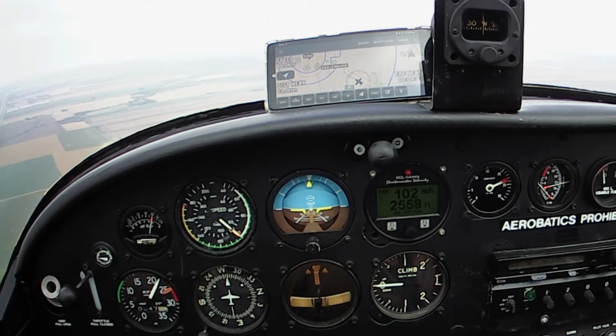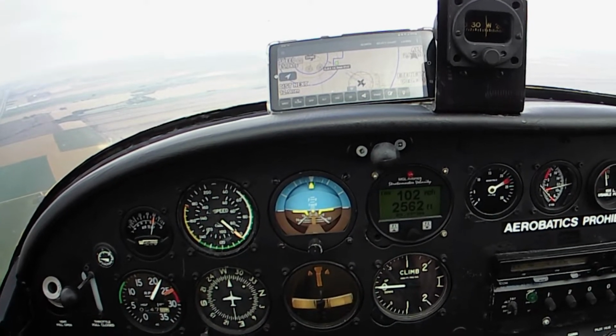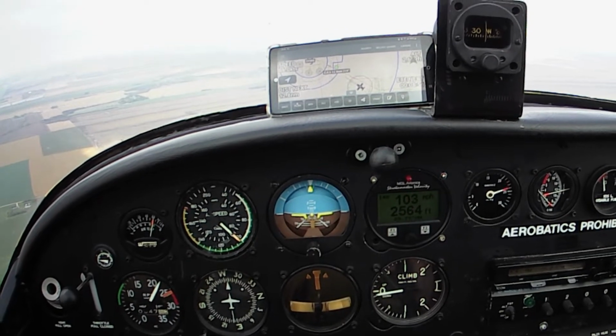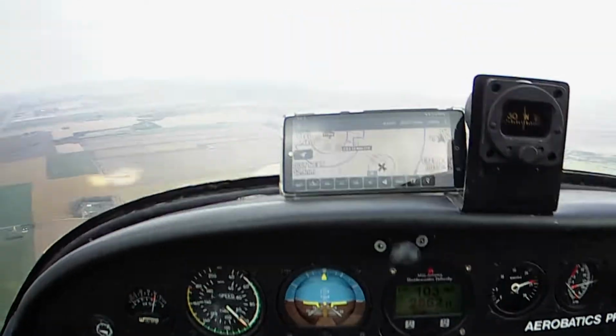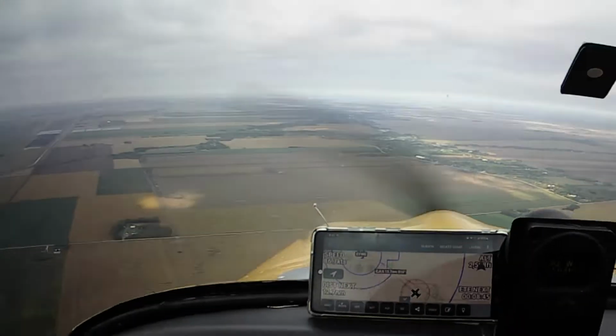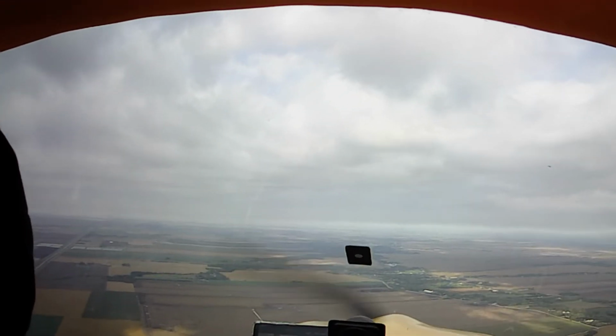Now we switch to a different GoPro camera, an older one, and you can see the quality of the footage is so different. But it's the same flight, it's the same moment in time, just a different camera. Looks more gray outside. Great camera. We'll give it a try.